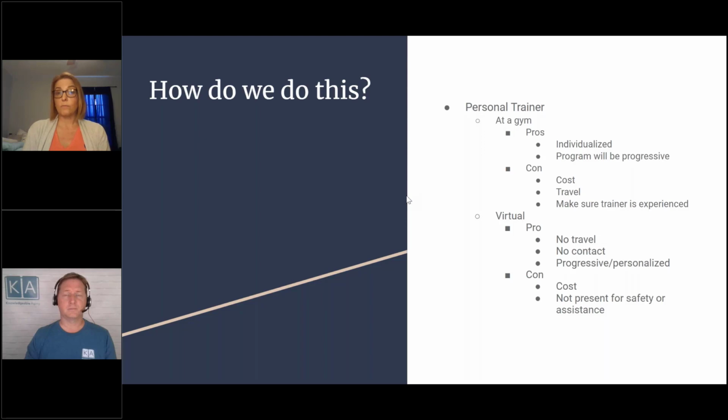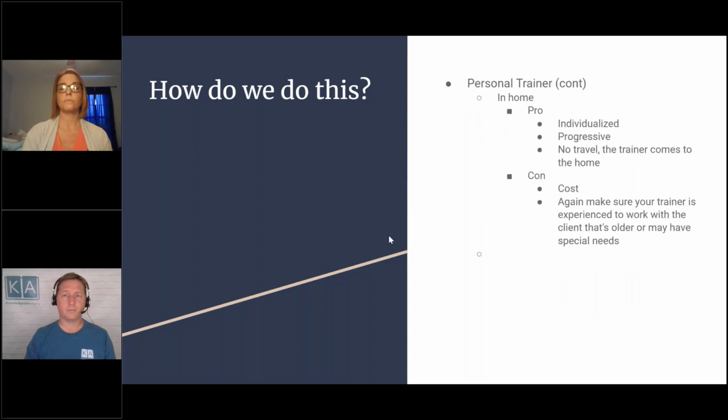Virtual trainers are all the new rage now. There's no travel, there's no contact, as far as the whole COVID thing. It should be progressive and personalized. The downside is also the cost, and the downside is also there's not somebody right there. So I think when it comes to cueing people on form, virtual works very well, but if it comes to higher, more difficult balance type of things, then it's a downside because you have to be very careful as a trainer what you do with people virtually.